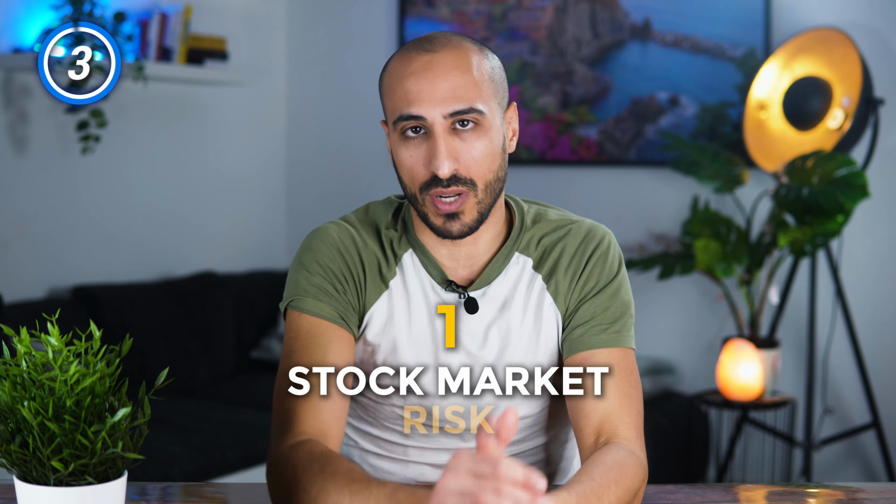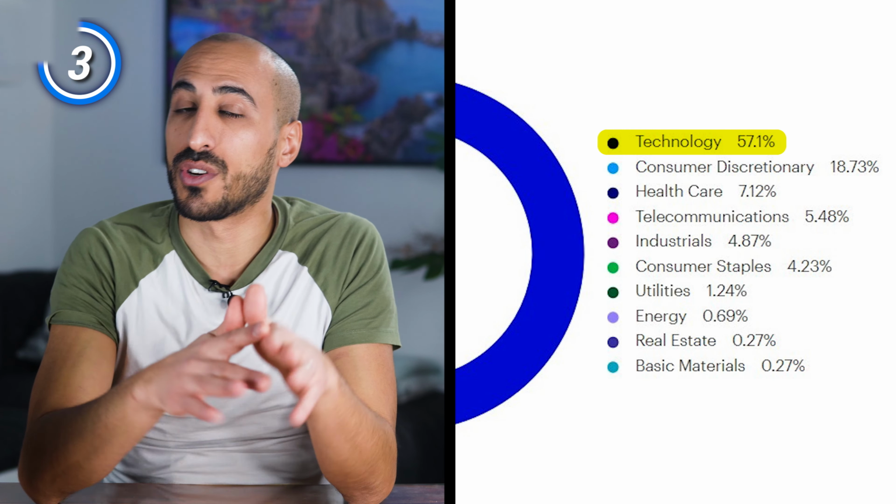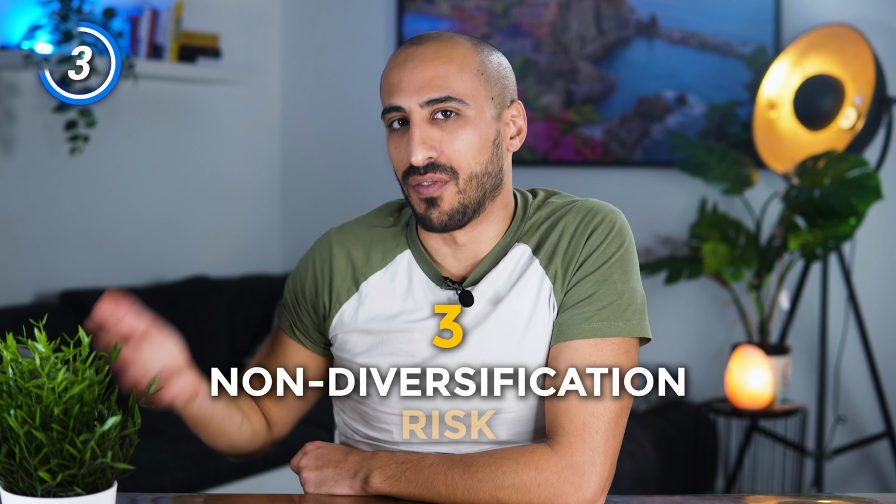The second is the sector risk, which is the chance that something happens to a single sector. Since VGT tracks the information technology sector, obviously the fund's performance depends, for better or for worse, only on this sector. QQQ instead also has an overweight in technology but covers all sectors except finance. The third risk is the so-called non-diversification risk, which is the chance that the fund's performance might be hurt disproportionately by the poor performance of a few or a single stock. We're going to talk about this in the next part of this video, so I'm going to skip it now.